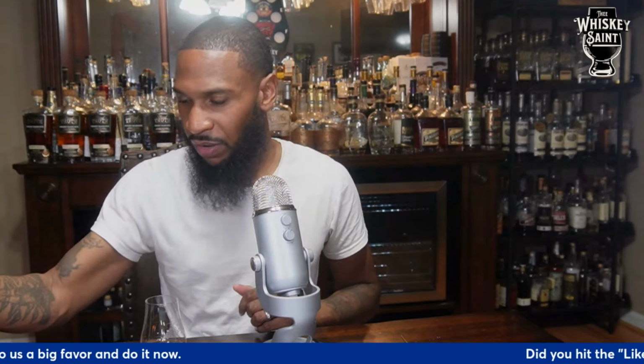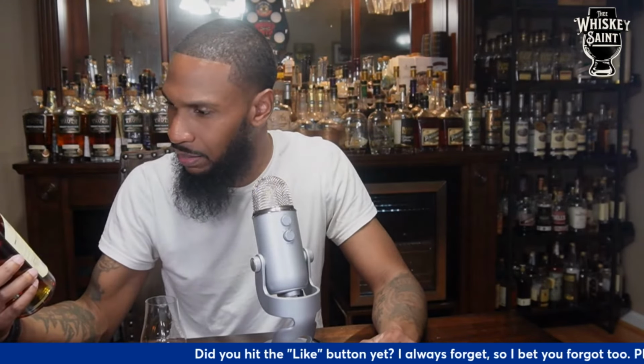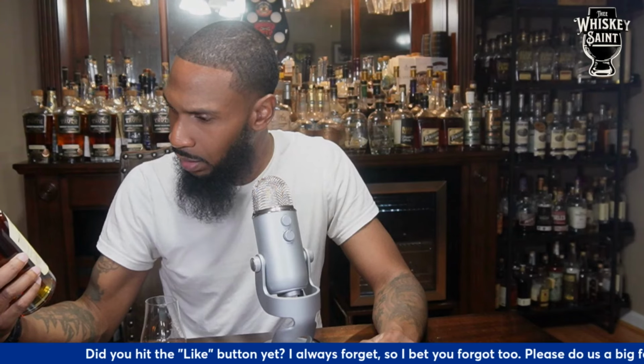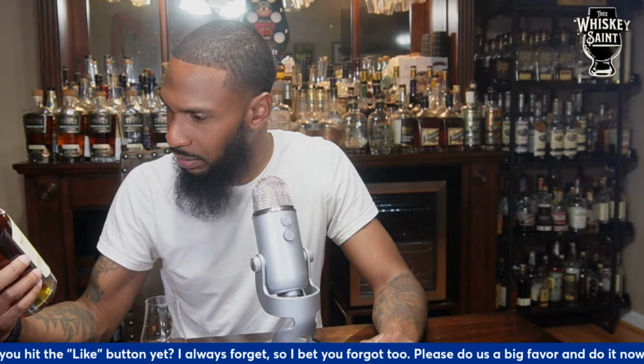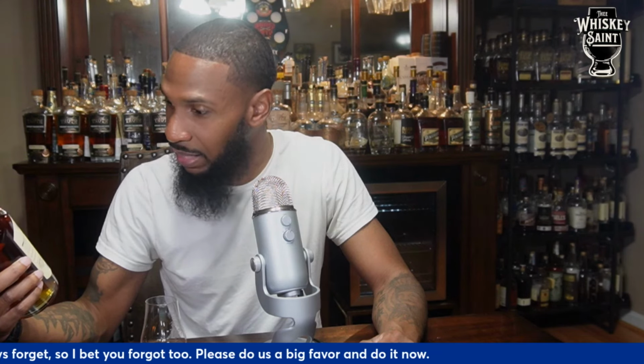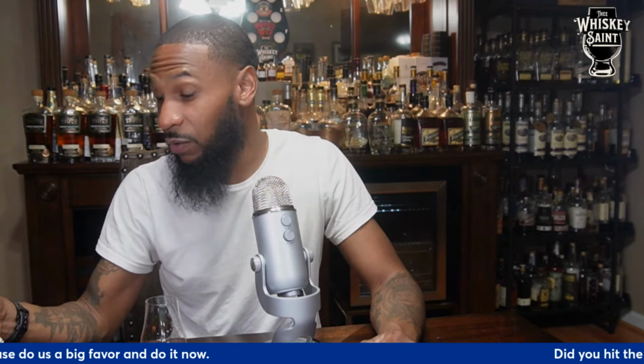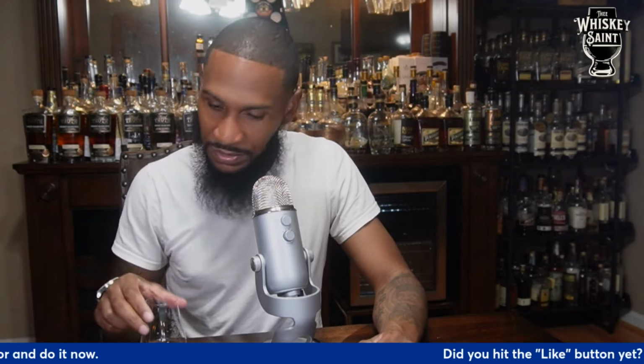But you guys know me, right? With rum, Foursquare's like my jam. That's Barbados rum. This is actually coming from, I want to say it was Dominican Republic, from what I heard. 100% Dominican sugar molasses. So I would imagine it is Dominican style rum. So we're going to give this a go.